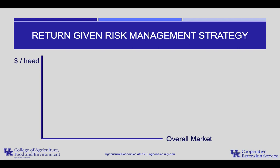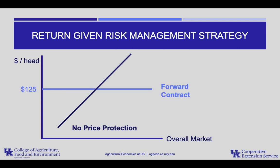If you're more of an analytical person, okay, another way to show it. Y-axis is your return per head. X-axis is kind of the overall market price. If you do nothing, understand that if the market's good, your return's really good. Market stinks, your return stinks, right? If I could forward contract or something and take that 125 bucks there in April, okay, then maybe I can do something like this where it doesn't matter what the market does, I'm locked in a $125 profit.